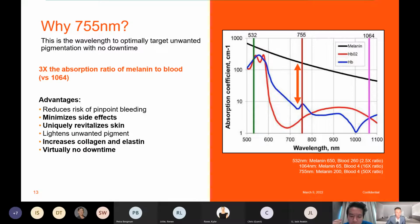Yeah, I think at the time, I was not the first user of Picosure, unlike the Picosure Pro. For Picosure, I was about the 5th or 6th doctor. So of course, it was still relatively unsaturated. People didn't know about the power of this 755 nanometers. It also helped that I was in the market at a time when Picosure wasn't that mature yet.